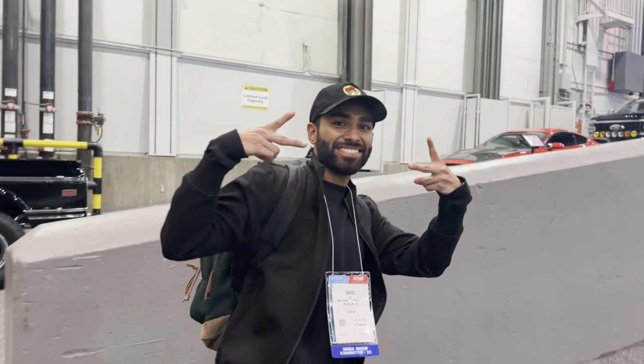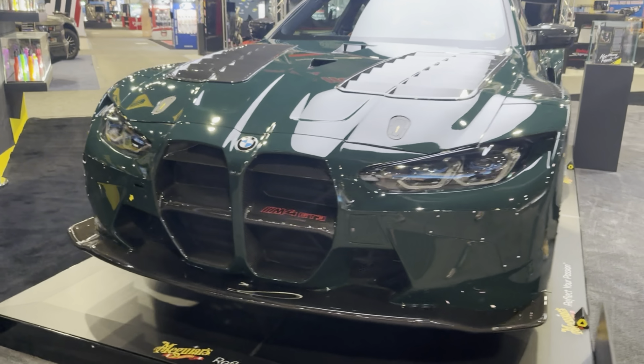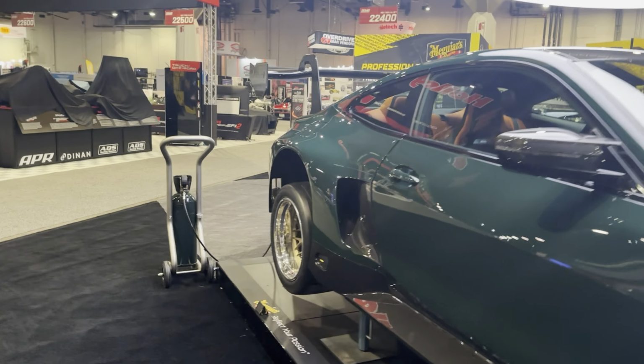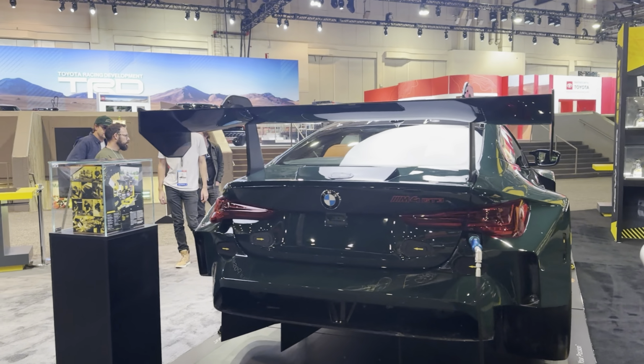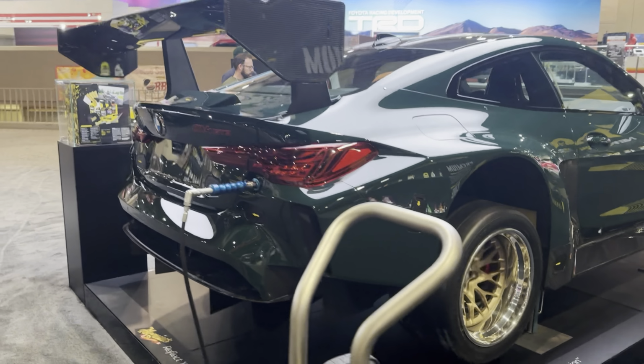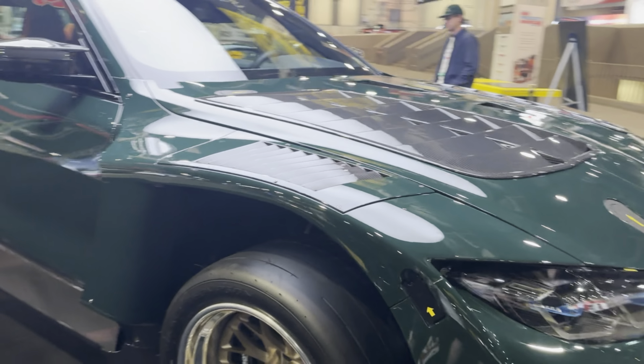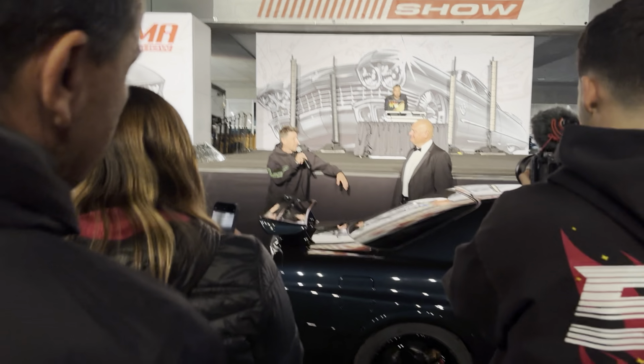All right, Hector, what are we about to go see? TJ Hunt's M4? This thing is fucking wild. Jesus Christ. This thing is huge. The wing. Look at this freaking kit, guys. This is wild. Obviously, it's on the air jacks right now, but the wideness on this is actually wild. Yo, it's TJ Hood.